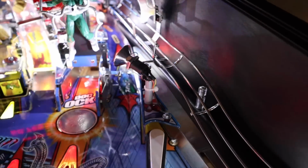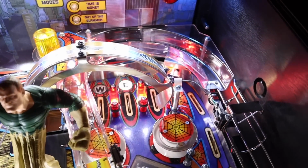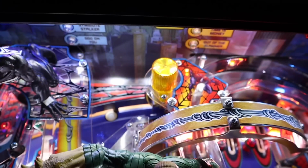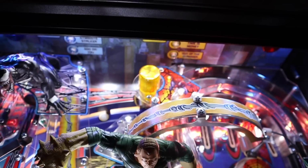To the right of that is your right orbit, again responsible for another ball lock. It goes around. If you don't hit it hard enough, you're going to end up in your rollovers. Or if you're in ball lock, you're going to hit that post diverter again and divert into behind Sandman for your ball lock.